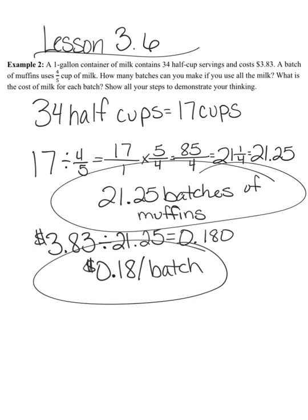So it's important to notice here that you've got two answers. The first is how many batches can you make with that milk? And the second is how much does it cost for the milk for one batch? And it costs 18 cents for one batch for the milk that goes into that recipe.